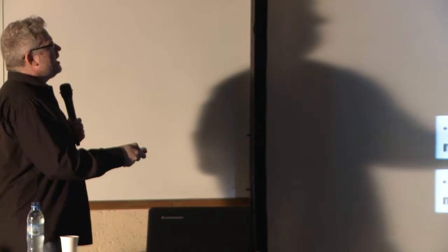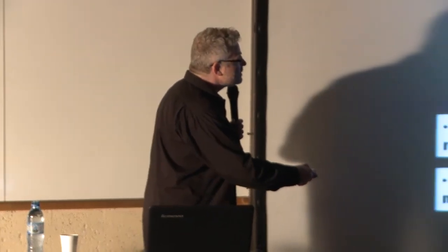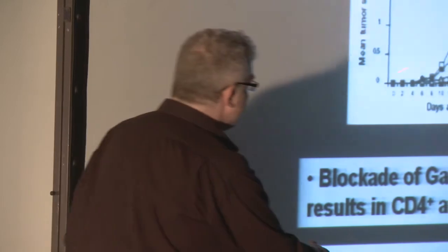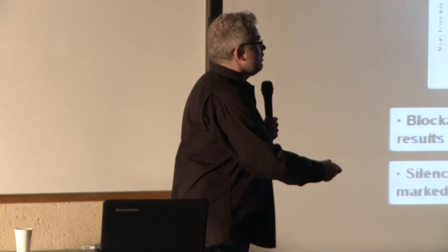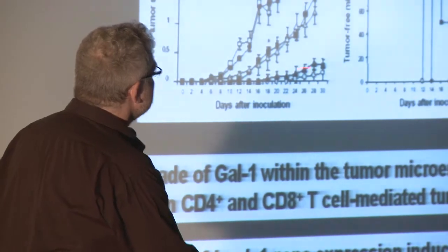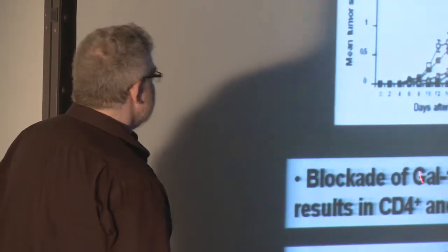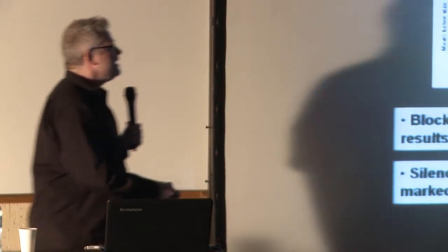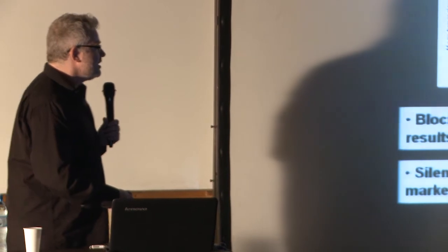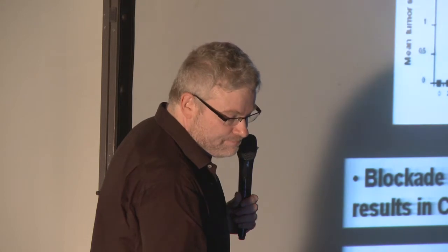So in summary, what we found is that galectin-1 substantially contributes to the immunosuppressive activity of melanoma cells. This is a typical growth of a tumor. When we block galectin-1 expression, we see almost complete reduction of the growth of the tumor, which was recovered when we depleted CD4 or CD8 T cells. So blockade of galectin-1 within the tumor microenvironment can result in CD4 and CD8 positive T cell mediated tumor rejection, and silencing galectin-1 gene expression induces markedly increased Th1 responses.